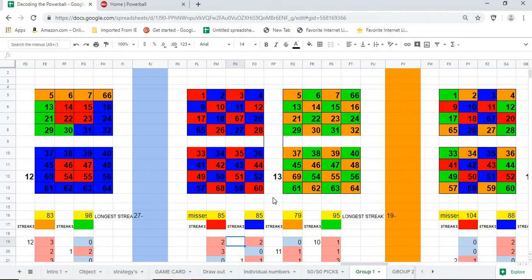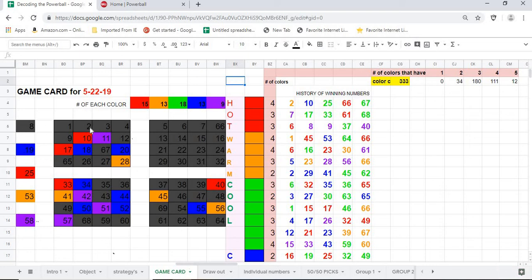So I'm going to go ahead and say that that's going to happen this drawing, which means I don't believe that any of these blue numbers are going to come up. So I'm going to get rid of them, and that's a 2, 4, 9, 11. So the 2 and the 4 is gone, but let's start with the 11. The 25 shares the square with the 65, so I'll get rid of that. So hopefully none of those numbers come up.